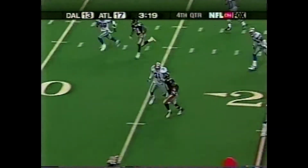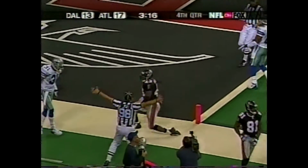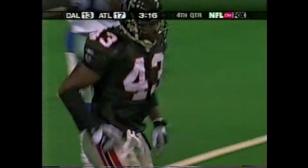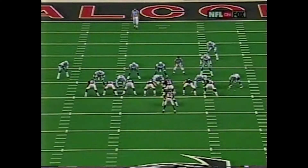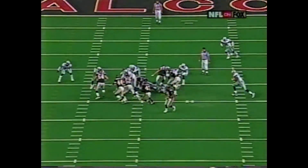Doug Johnson hands off to Maurice Smith, and Smith down inside the 5-yard line. George Teague wrestled him out. And you can see what Atlanta's done. Atlanta, they're smelling the fact that they have the advantage and they're getting it. You can see they're going to run on the left side. Hallen's going to pull again.